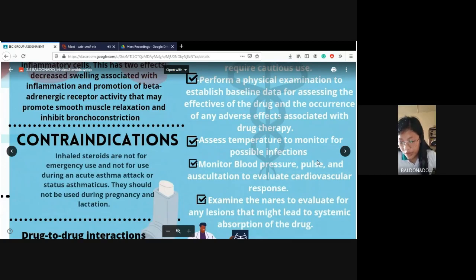Assess temperature to monitor for possible infections. Monitor blood pressure, pulse, and auscultation to evaluate cardiovascular response. And lastly, examine the nares to evaluate for any lesions that might lead to systemic absorption of the drug.